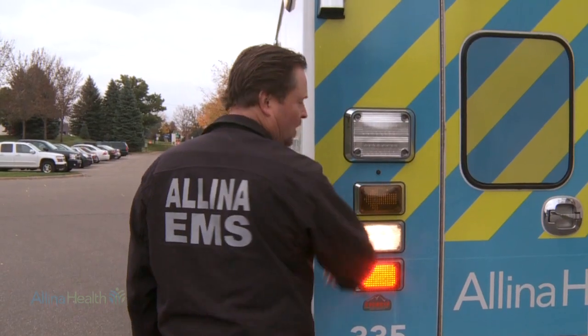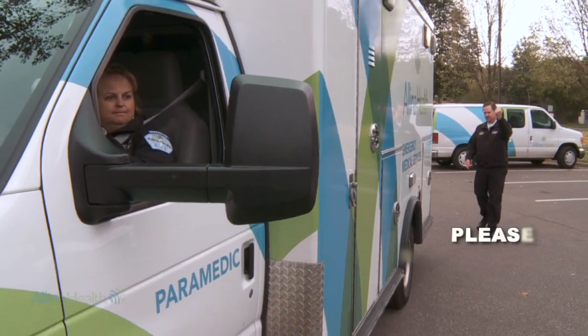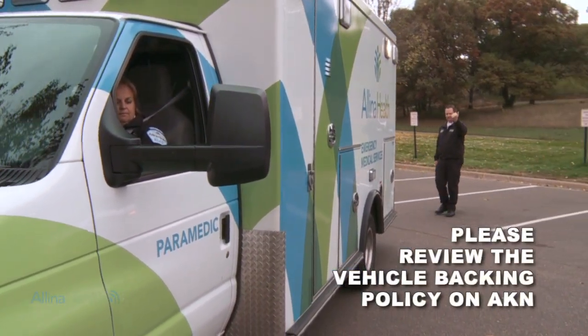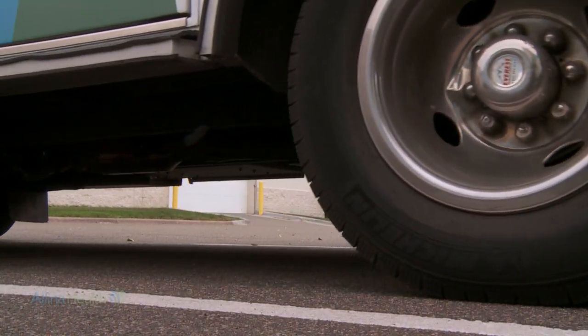Ready, Jeff? Go ahead, Renee. Remember, the spotter switch is there just to let you know that the spotter is in position. It's not letting you know it's clear to begin backing up. It's a good idea to show your first responders the location of the spotter switch and how it works for those times when they spot for you at a scene.